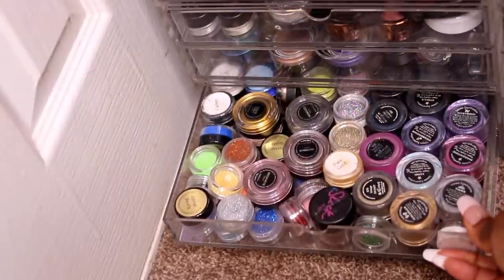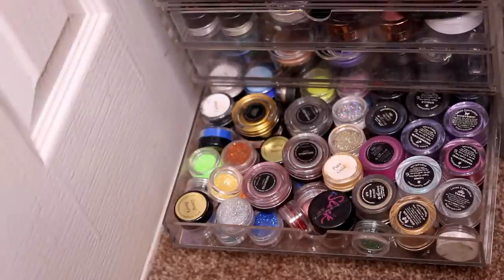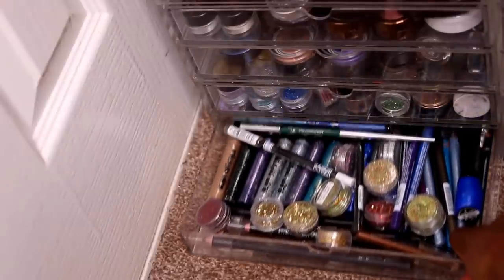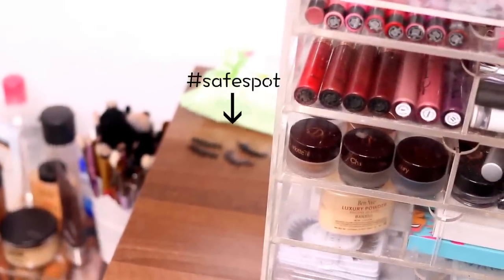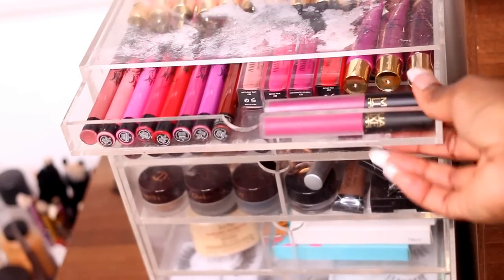Then we have some pigments. We have some Sugar Pill, Makeup Geek, and we have a bunch of glitter. Lots and lots of glitter. And then the bottom drawer has eyeliner pencils, eye pencils, colored pencils, glitter, glitter liners, and just some more glitter. In the corner, I have some lashes because I don't know where else to put them. And at the back there, I just have my makeup wipes. Move on to the first drawer. I'm not quite sure what happened at the top.